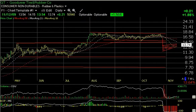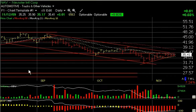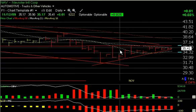Goodyear Tire, GT, after breaking down, has merely been bear flagging for the last 2 weeks. Although it was up 21 cents today, the volume is very low. Technicals look like this could roll over and get slam dunked down to around the $10 range. That's my trading target. Next we have Navistar, which is coming to the apex of a wedge here.